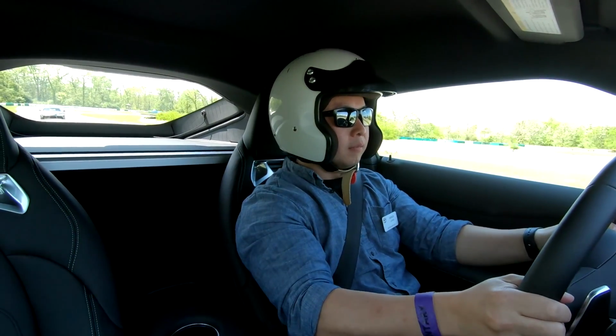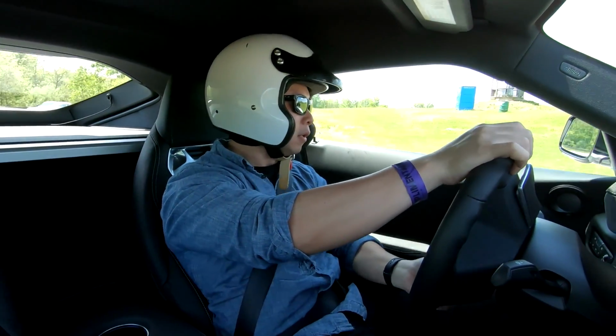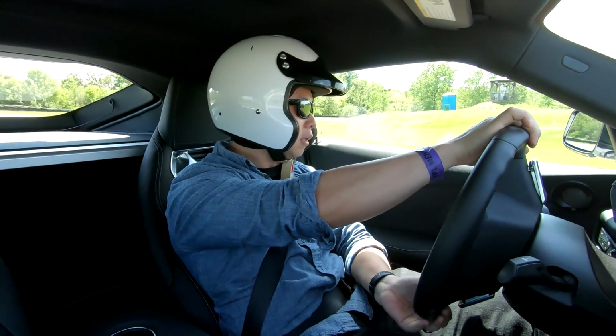There's also paddle shifters, but I'll admit that the computer will do a much better job at shifting than I ever will 99% of the time. But when you do drive around town, you'll be glad you have them, because you can do this.